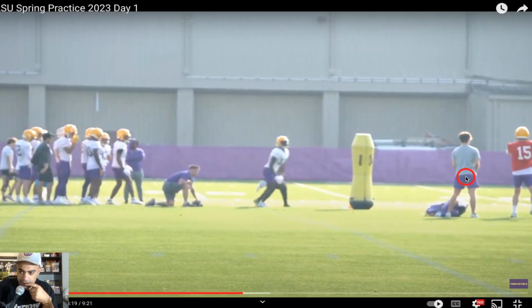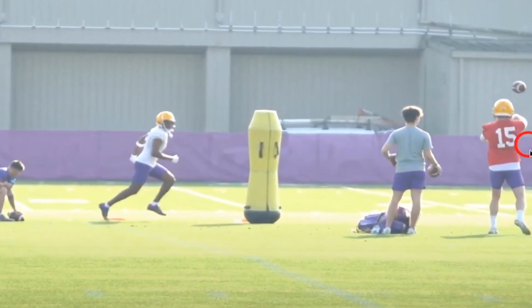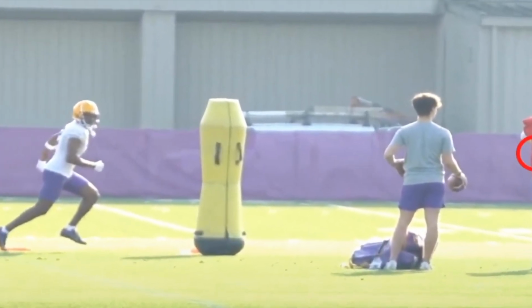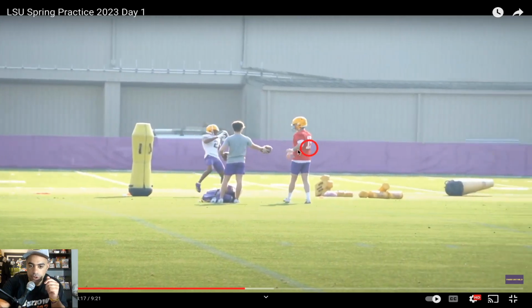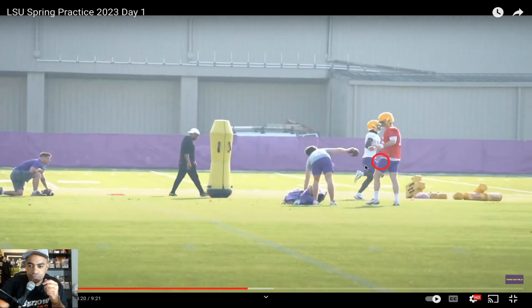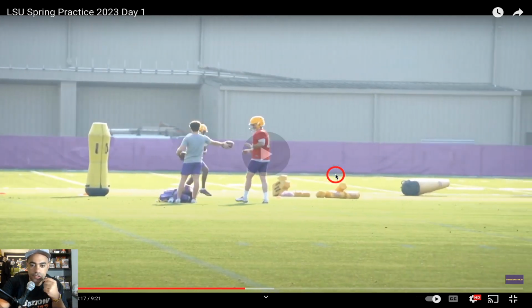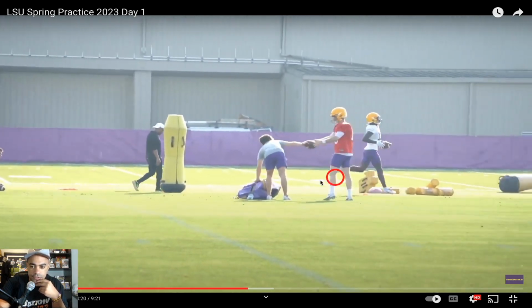So I know a lot of you are having second thoughts. Wait, is Miles Brennan back? This is actually Matt O'Dowd, one of the backup quarterbacks. And right here, this is just a simple drill working on catching the football. That's Kyron Lacey in the background. This is Brian Thomas Jr. And obviously, this is just a dummy drill.